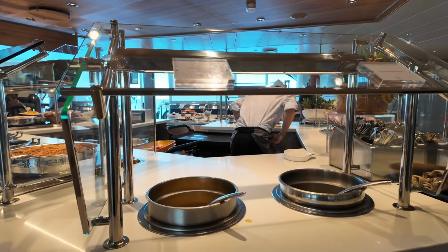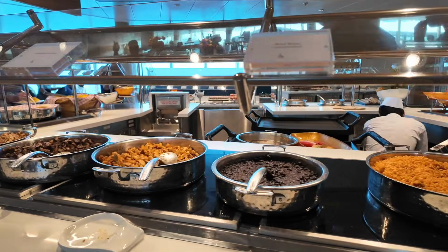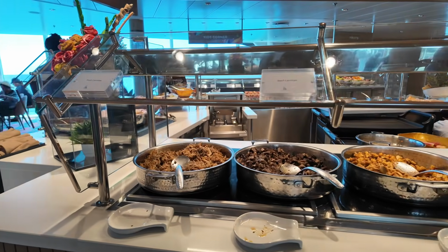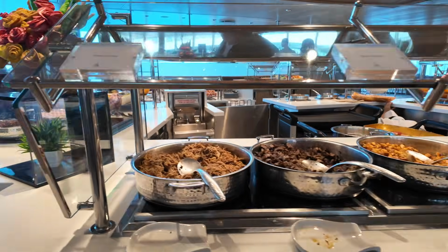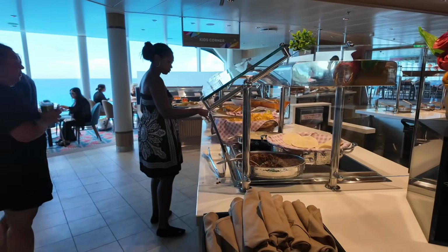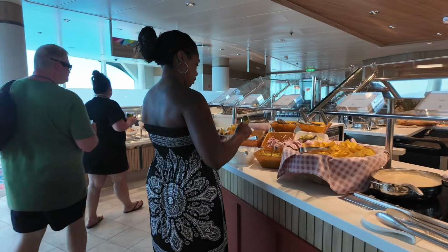It does change though. So we have a soup section, Italian meatball soup. We got nice rice and beans. Looks like we've got tacos here today. So we got pork, beef, chicken, ground beef, with chips and shells. So yeah, it's a good old taco day on the buffet.